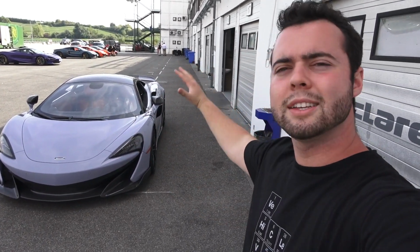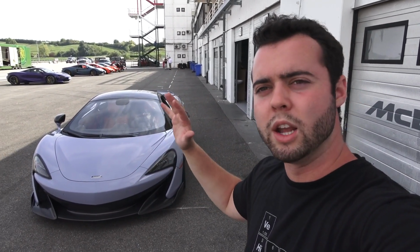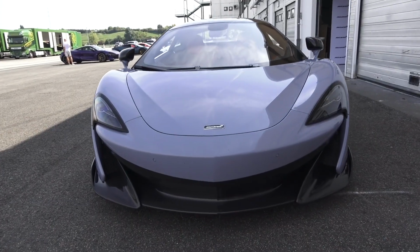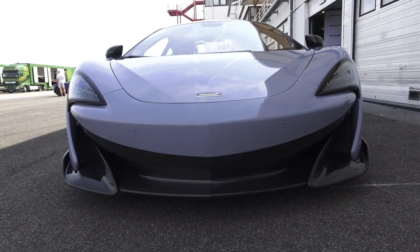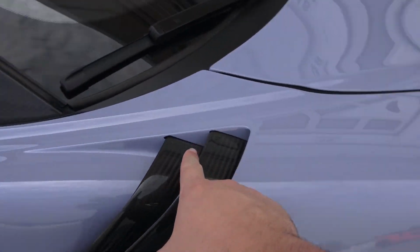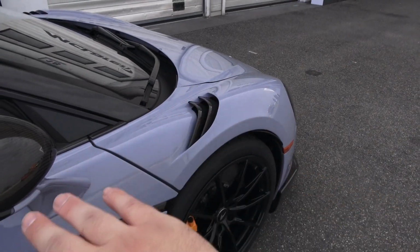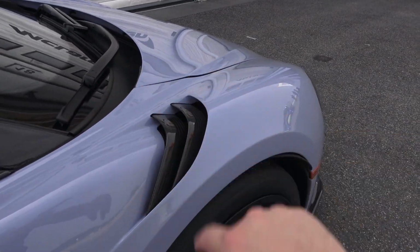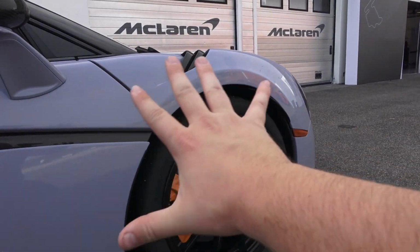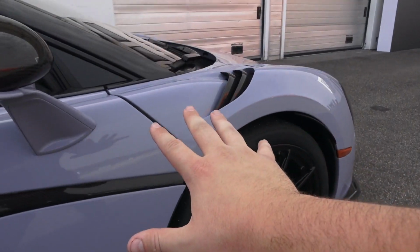So of course, 600LT starts at 240,000, and then the options get unfortunately really crazy. Carbon all over the front of the car, which looks beautiful. Now let's do a little walk around. So of course, a mandatory option is these carbon exposed vents. Just like on the 675LT, it makes it look so awesome and allows turbulent airflow in the wheel well to escape so that you have more aerodynamic efficiency.